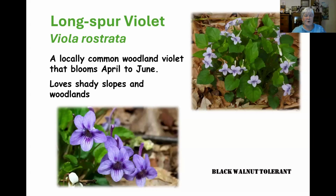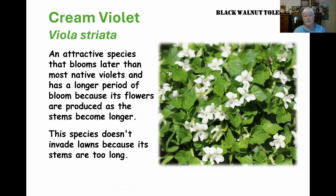And here's cream violet. This is a nice violet. It's a little taller. It blooms later than a lot of the other natives, and the flower stems are longer. It doesn't really invade lawns because the stems are so long, and it doesn't like to be mowed off. So this is one that if you really don't want your violet to grow in your lawn, go for cream violet. I'm using it as a ground cover under a pin oak, and I think it's doing a pretty good job.